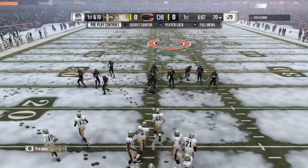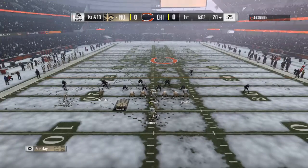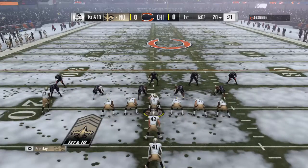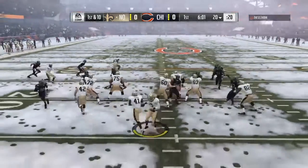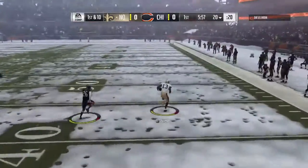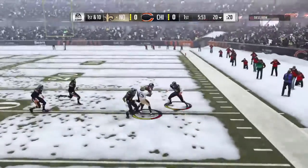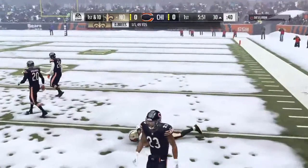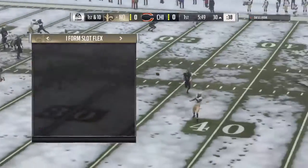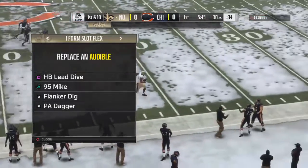So Brees going to lead the Saints up here, 1st and 10 at their own 20-yard line. To throw, it's Brees. Oh, look at Thomas wide open. He's at the 40. And he gets all the way down to the 30-yard line. A big play. Brees finding Thomas, 49 yards.